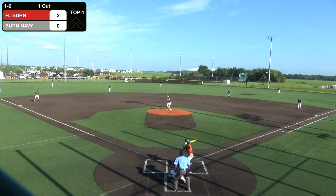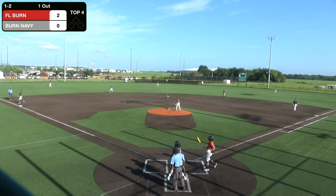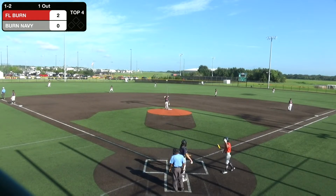Mateo Dalmau, 1-2 count. Curveball fouled off to the left side again. And he stays alive, 1-2.